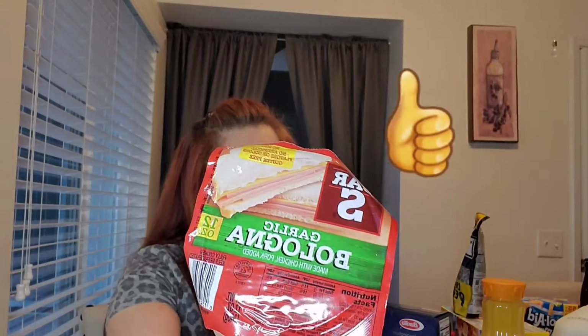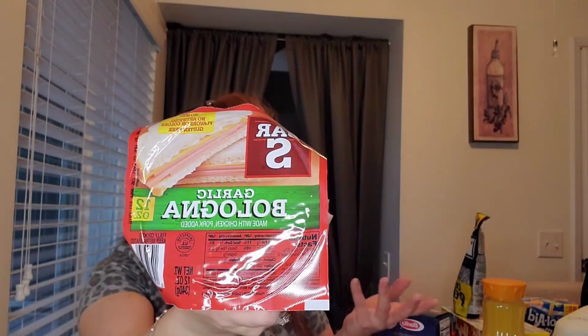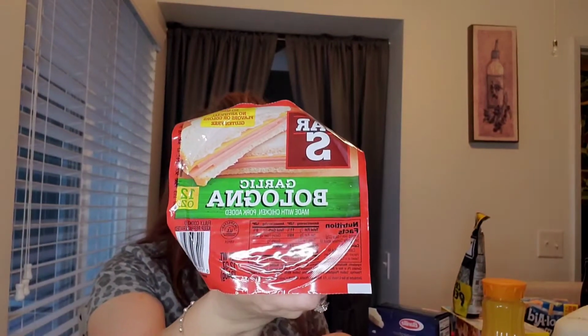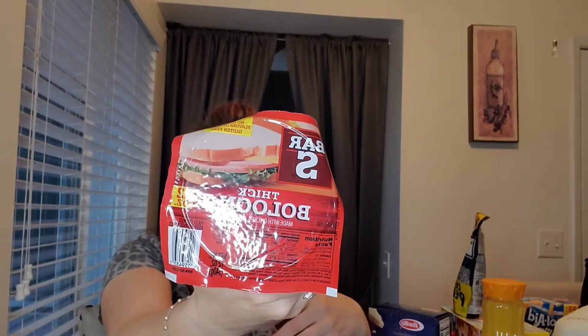Okay, so my papa and Kiana love bologna. And they especially like this garlic one, which is, she's weird. I don't know why. She doesn't like garlic, but yet she eats garlic bologna. So we got that one. And I just fry it for him and for her, and they eat it like that. And this one is just the regular bologna. So I just grill them or fry it, and they like to eat it like that.